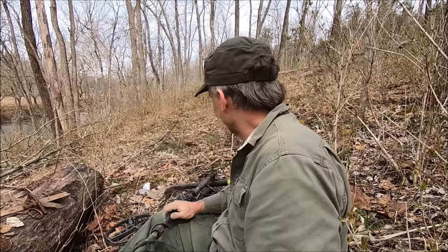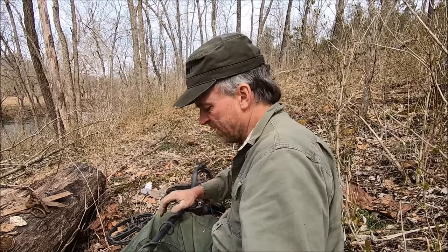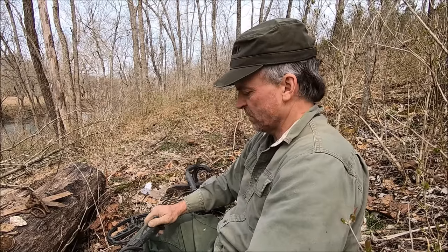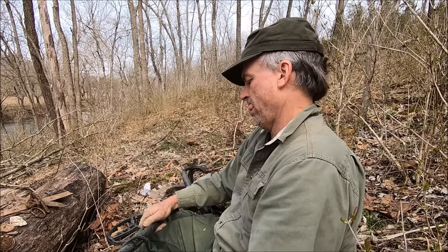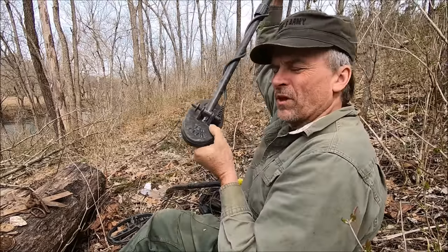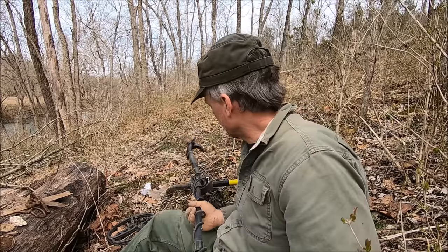All right, so here's the deal. I'm taking a little break because my bag was so full, I wanted to empty it out. And we're going to try a new coil. I've used it once, and it is a little small coil. I thought right around the house, where I was having all that trouble with the iron, maybe this little one might be a little bit better.